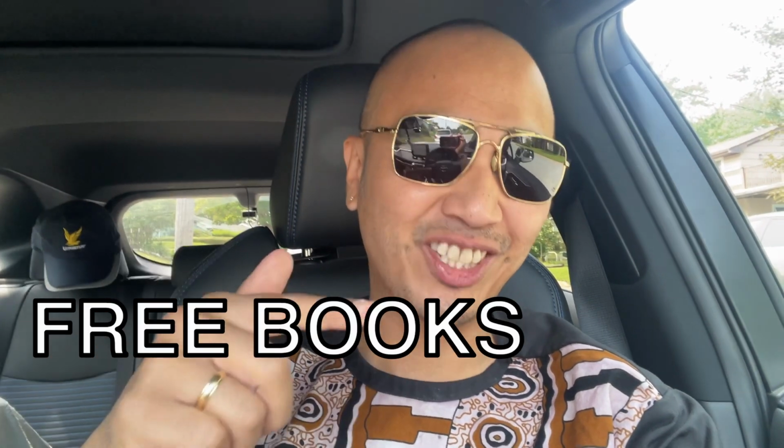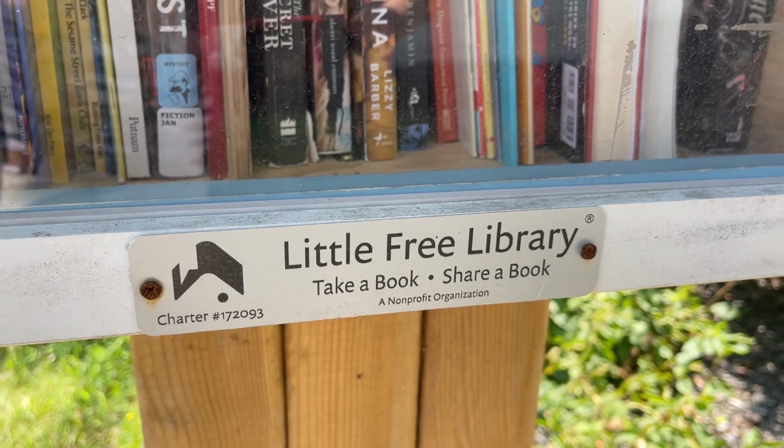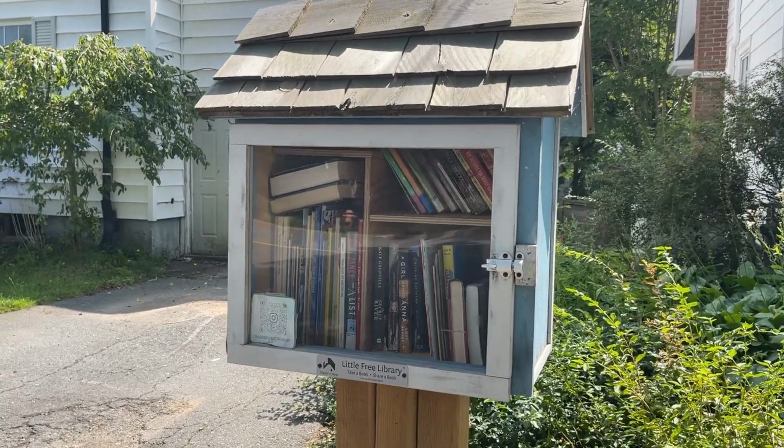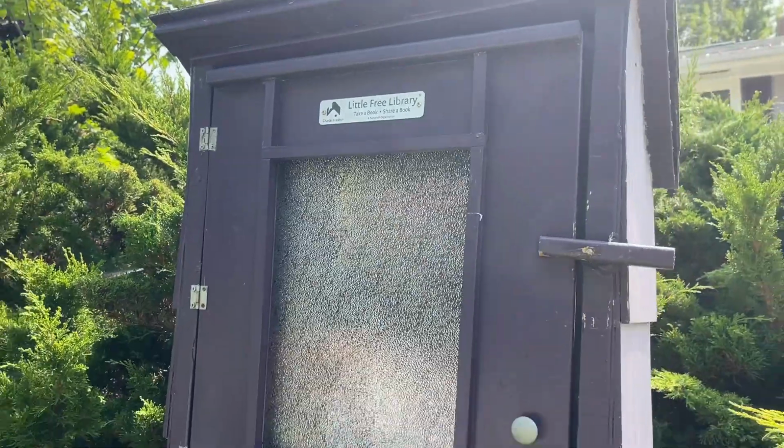We don't buy books here in Canada, or specifically in Nova Scotia. We get free books, but there's a catch, of course. Through the little free library, you need to exchange your existing books at those small stalls that are installed everywhere in Nova Scotia. And of course, for ethical sake, if you are going to get 3 books, you need to put in 3 books as well.